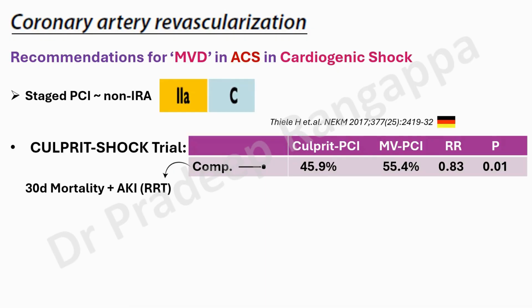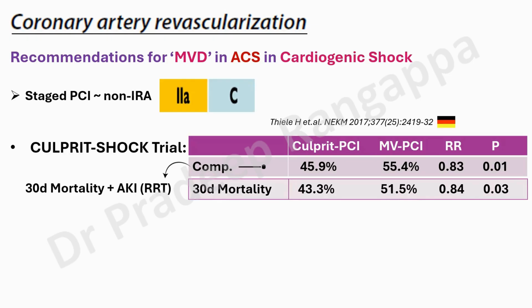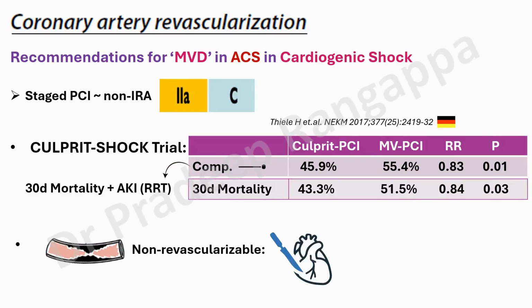If you see, the group where only the culprit vessel was opened and the other vessels were left alone for a later, staged intervention had a better outcome. And 30-day mortality was also significantly less where only the culprit vessel was opened, as opposed to all the vessels being opened. In patients where the vessels are non-revascularizable, there is a signal towards emergency cardiac surgery. So ideally, you would want to open up the vessel with a percutaneous intervention.